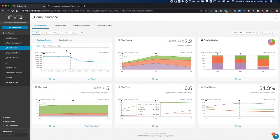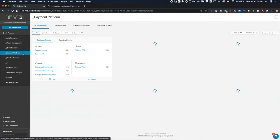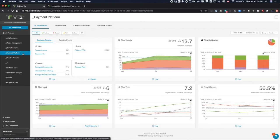Yep, so we're going to go back here and look at a little bit of a different value stream, just to see a couple of different things and touch upon a couple of different things. So this is my payment platform value stream for the same organization. And you'll see that, again, the information is presented to you in the same language.